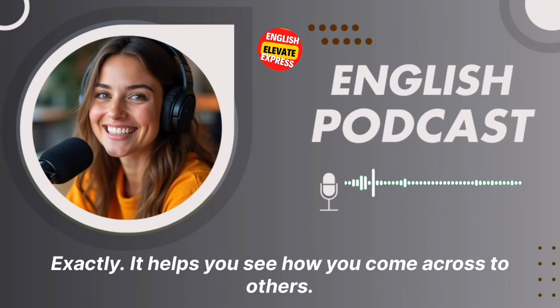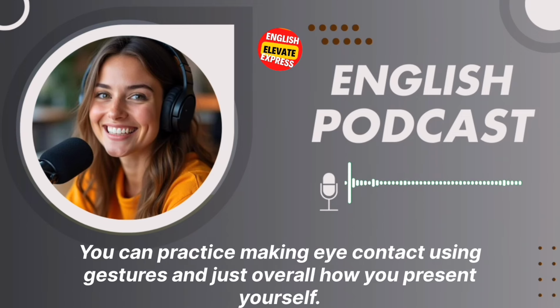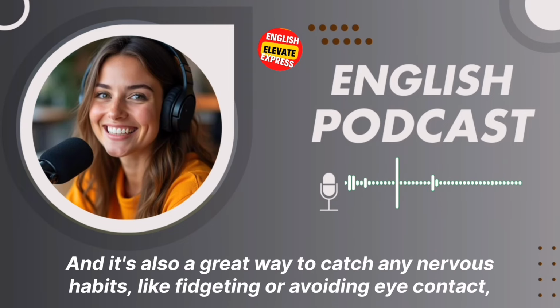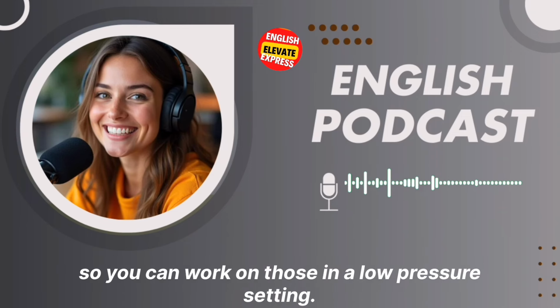Exactly. It helps you see how you come across to others. You can practice making eye contact, using gestures, and just overall how you present yourself. It's amazing how much more confident you can feel after a few sessions in front of the mirror. Absolutely. And it's also a great way to catch any nervous habits, like fidgeting or avoiding eye contact, so you can work on those in a low-pressure setting.